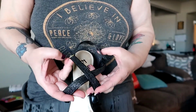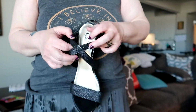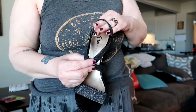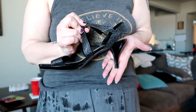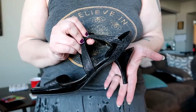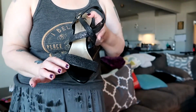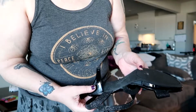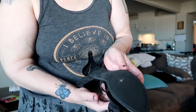They kind of do a crisscross at the front of the foot, or the front of the ankle, excuse me. And then you have a really nice heel where it's a heel, but it's not gonna break my neck kind of a heel. Open toed to show off the tootsie toes. And yeah, I think these are gonna fit me. We're gonna see. They're a size 8.5. And last time I bought heels, I think I wore a size 8.5 or 8. I don't know. We're gonna try everything on and see.